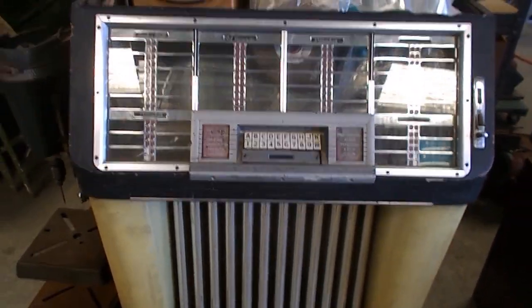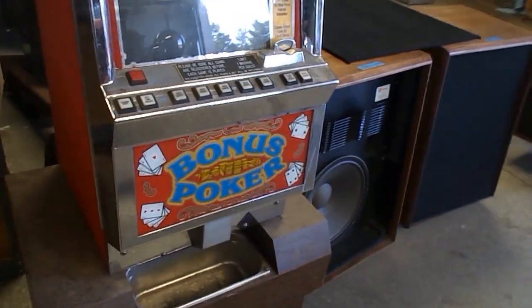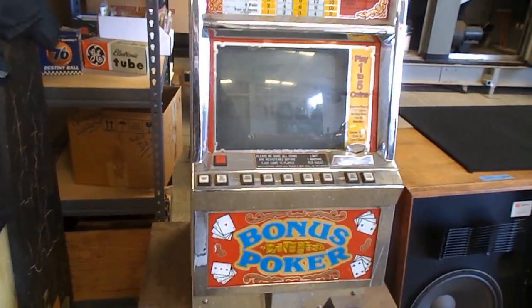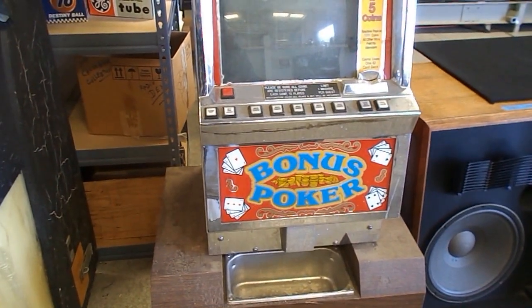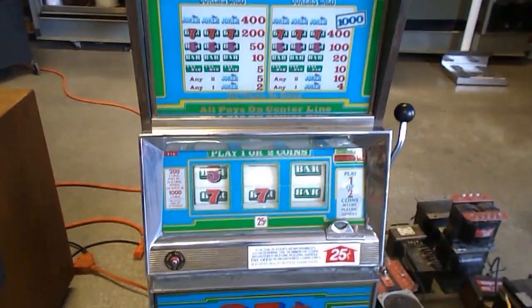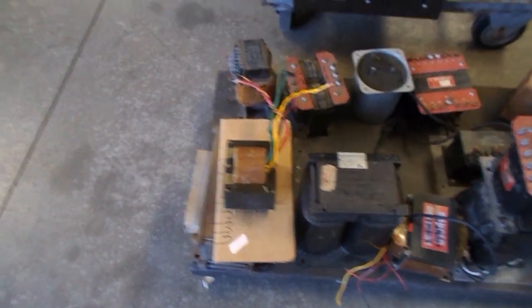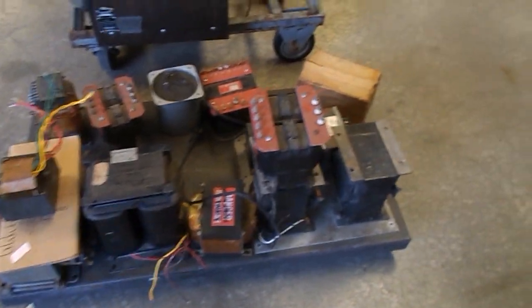Well, whoop, there you are. Jukebox. There you go. You seen a jukebox lately? And, of course, this is Nevada. You have to have a one-armed bandit. Bonus poker. In fact, not one machine. You have to have 2 machines. Well, I don't think it'll fit in the car. Well, we have some pole pig transformers. Big ones.